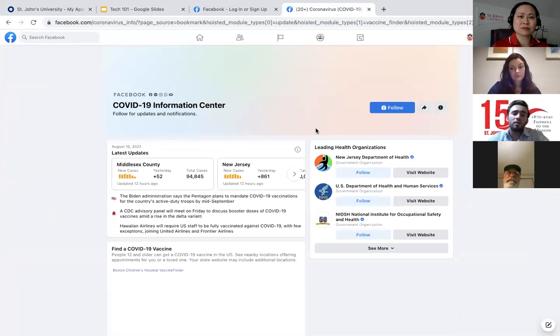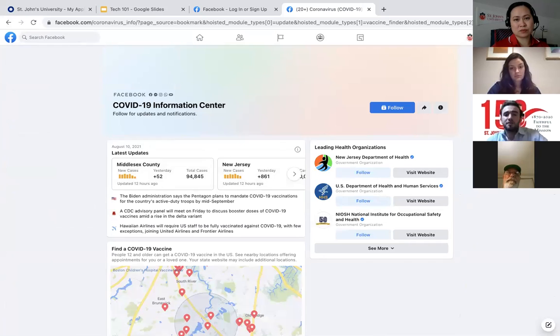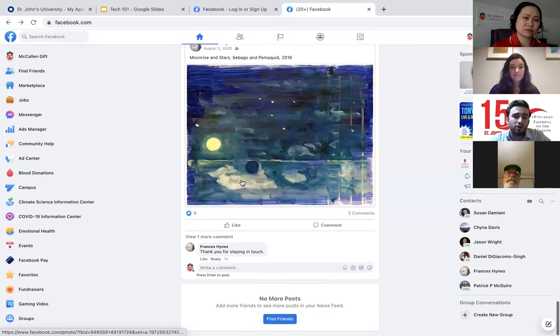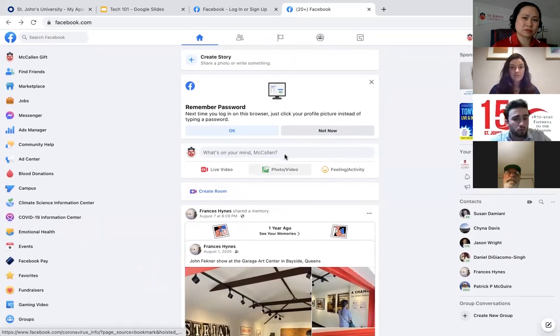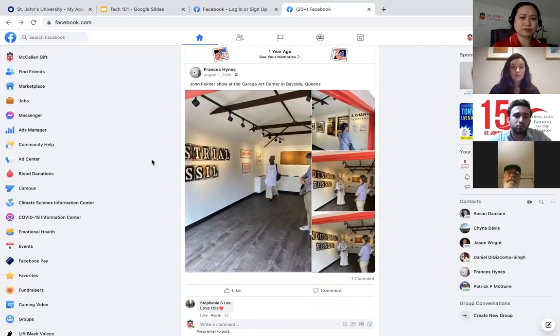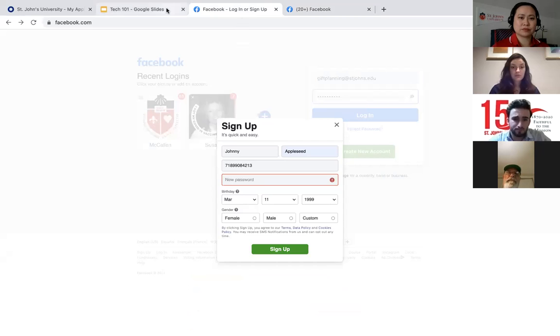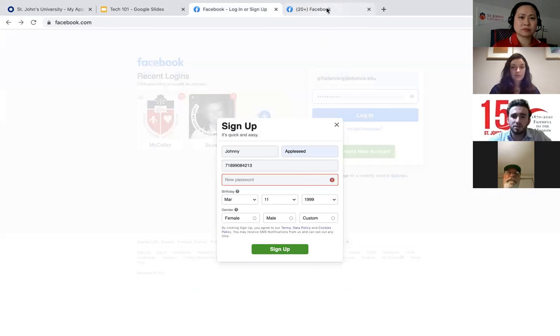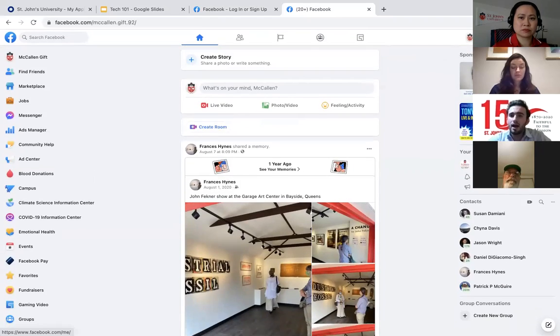You can look at the COVID-19 Information Center. Fatima is going to talk a little bit about COVID-19 and how you can access your card on your phone so you don't have to carry it around. But it's also good to run ads on. A lot of people are now running ads for small businesses on Facebook, which is a phenomenal way to explore and expand somebody's company as well.